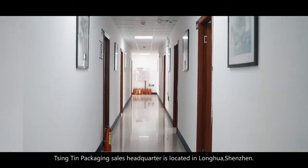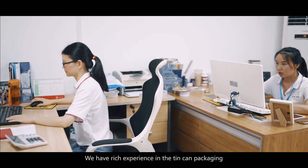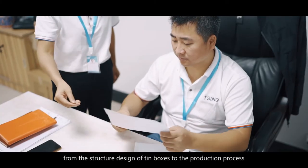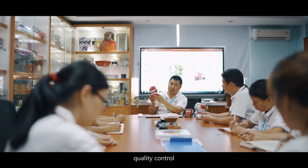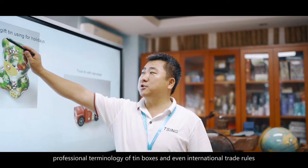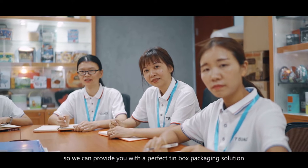Tsing Packaging Sales Headquarters is located in Longhua, Shenzhen. We have rich experience in tin can packaging, from the structure design of tin boxes to the production process, quality control, professional terminology of tin boxes, and even international trade rules. So we can provide you with the perfect tin box packaging solution.